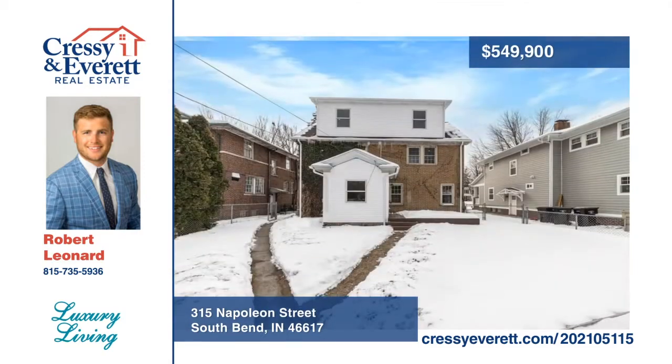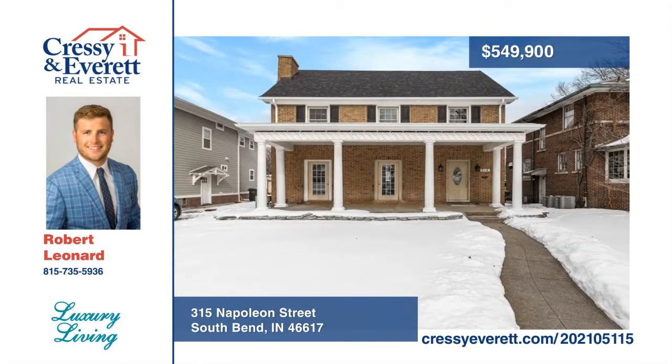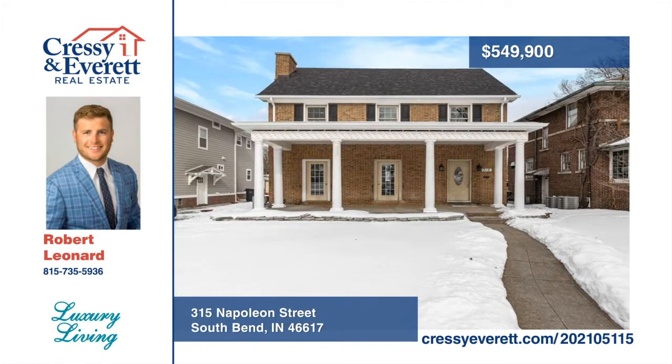A new roof was installed on the house and garage along with 2 new garage doors. Schedule your showing when you contact Robert Leonard.